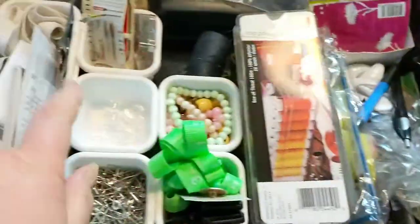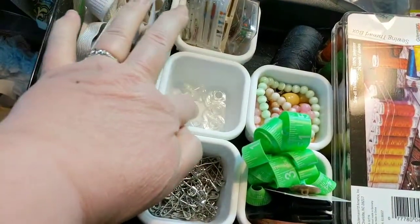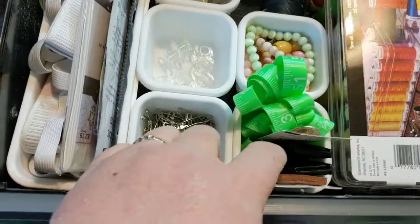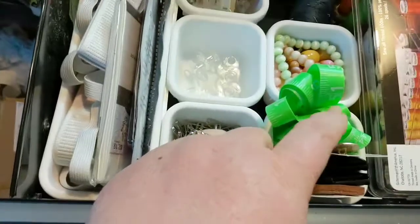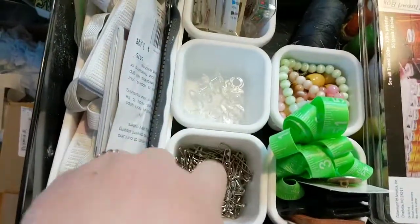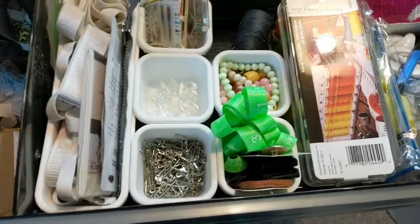I need to find another little cup. But I put all my bobbins in here, beads in here, and I have needle. These are buckles, all buckles. The needles are up here. But then I have all my pins there.